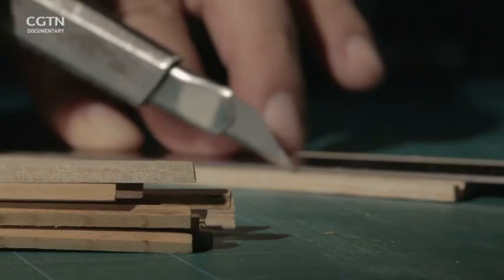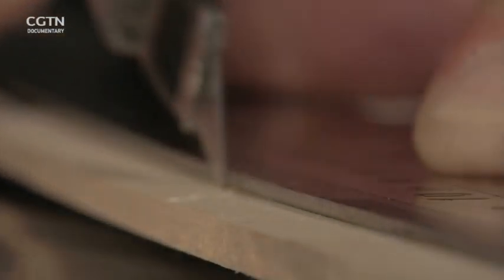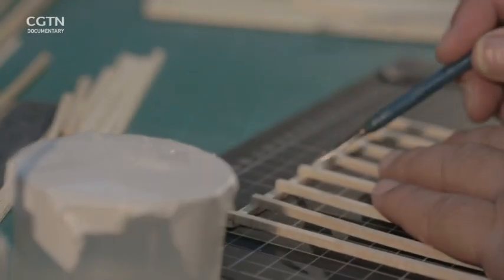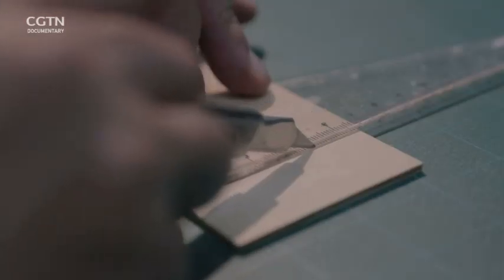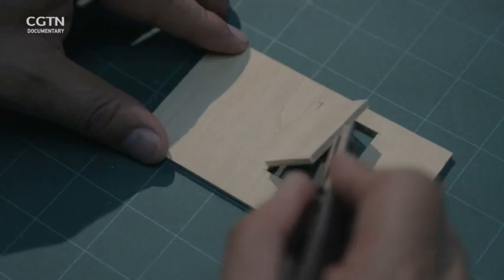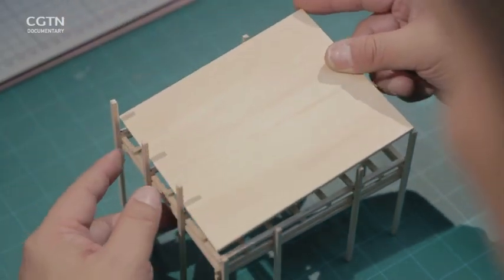With the mountain base of the squatter village model complete, the next step is to make its huts, starting with their supporting frames. Lai uses a wooden board cut into miniature beams, which are glued together. He then uses more wooden boards to make the floors and walls of a hut, cutting out spaces for doors and windows. Once they've been glued to the supporting frame, the basic structure of the hut is done.